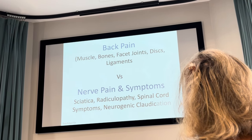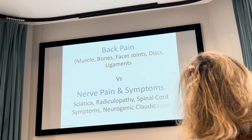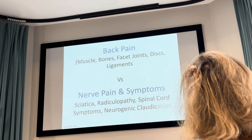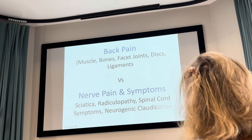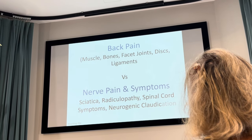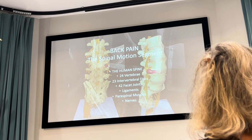Nerve pain, on the other hand, sciatica, radiculopathy, neuropathy, spinal cord compression, neurogenic claudication, these are all symptoms that describe that unbelievable pain at times that starts at your waist and goes all the way down. So let's start with the back pain and the spinal motion segment.